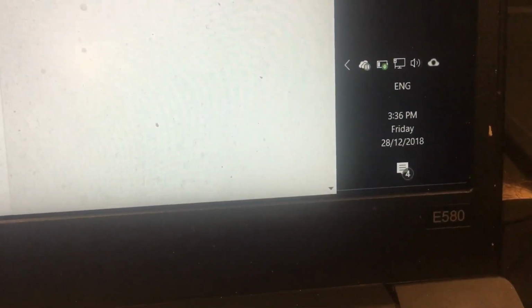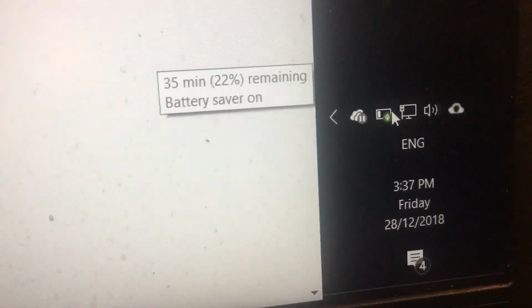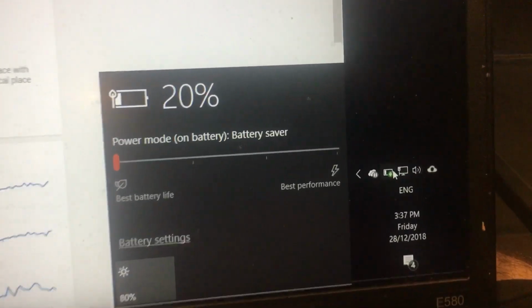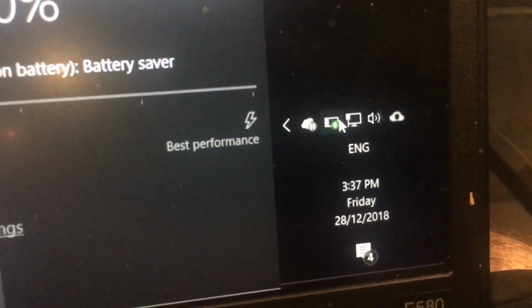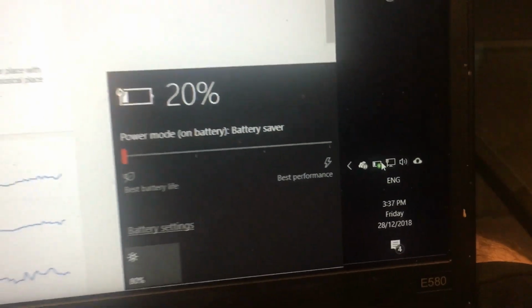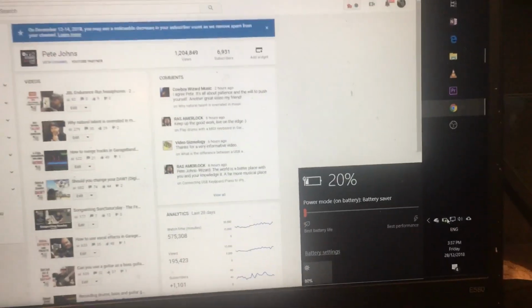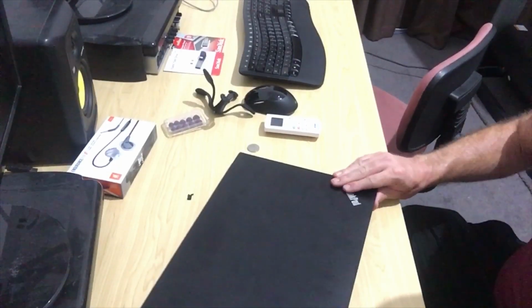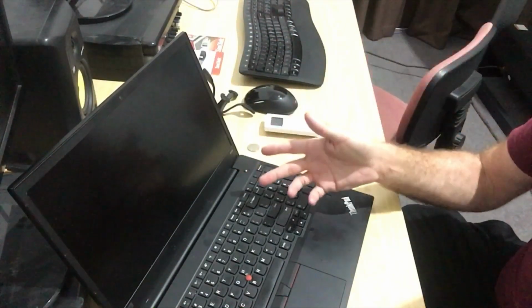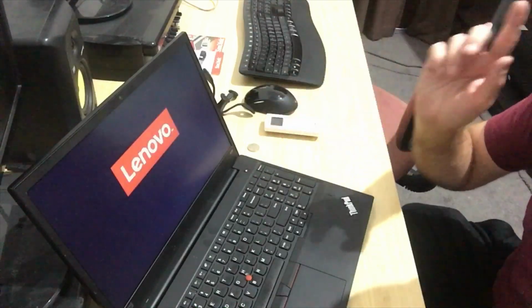Okay, so my screen has faded in its brightness, which means that we are in battery saving mode. So how much time do we think we have left here? We think we have 35 minutes and battery saver is on, 22% remaining. If we click on it, we have 20%, and here we are at 3:37 p.m. So we've had a few good sessions here with the laptop, and we still have a little bit of power here to go. Okay, here we are back in the studio, and let's turn on the E580 and see how we fared with our day's worth of use.